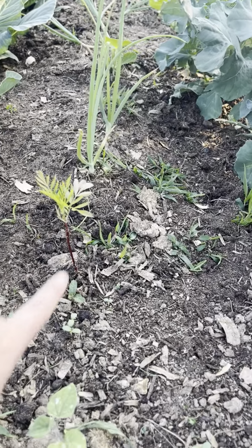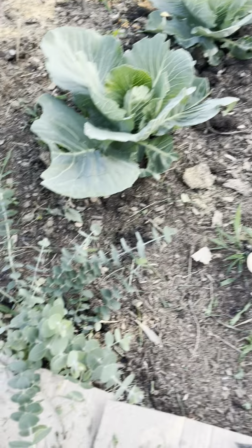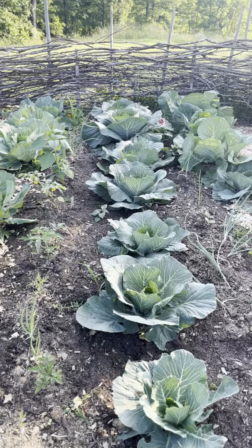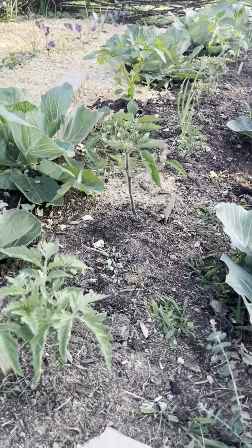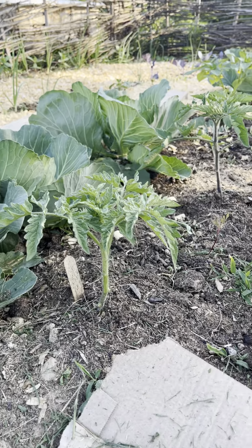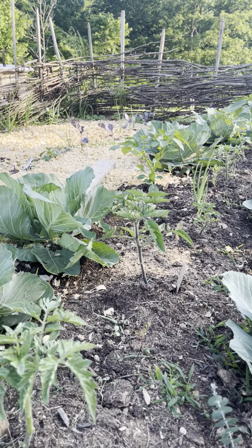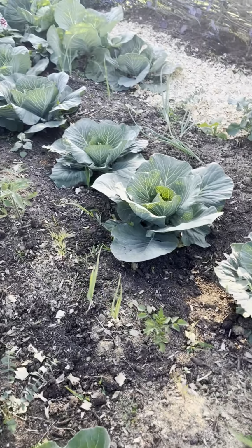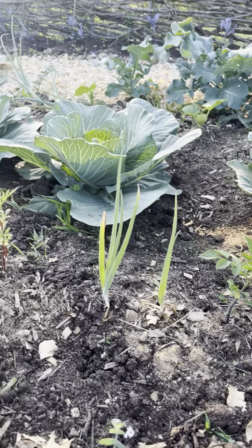We have, this is a marigold. This is a gooseberry bush that a friend gave me. Eucalyptus, a cut flower, lots of cabbages and dahlias. Then in this row, I have a few different varieties of tomatoes. Rainbow, big purple, Cherokee purple, black beauties. There is some more marigolds and another tomato plant.